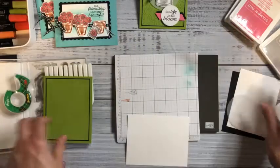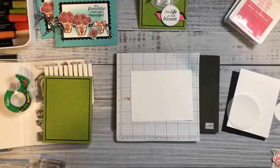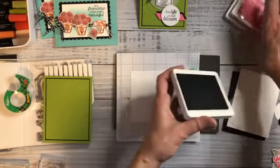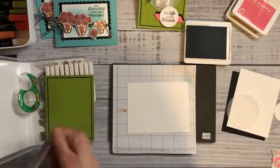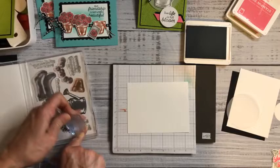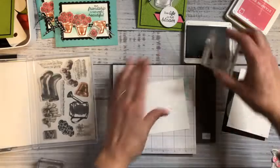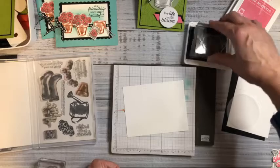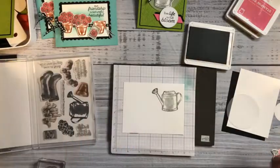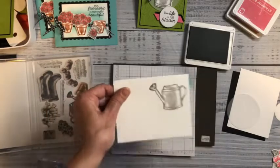So for this piece, I did do the same. Everything has already been stamped and die cut, but I'm gonna run through the steps of the stamping. So for this, for the pail, I'm using Smoky Slate. I've covered everything up here. And this just barely fits on my D block. I just love how beautiful this image stamps. And just like that, it's absolutely stunning and beautiful. You can even see the little dots for the spout. I love it.